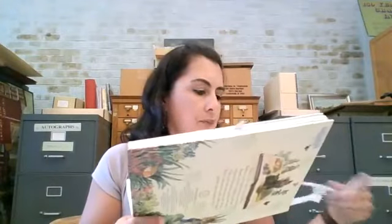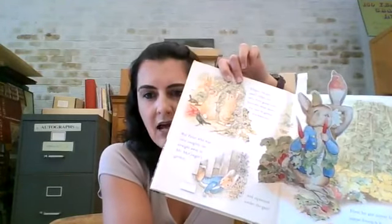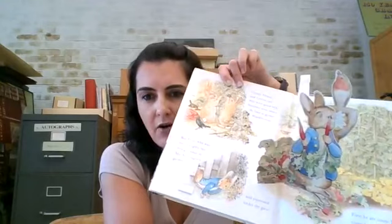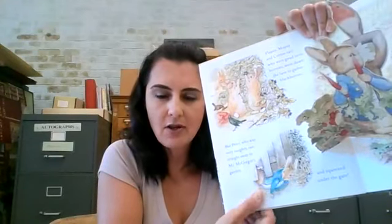And this is another book that has various mechanics in it. So in addition to pop-up, there are pull-up tabs and other three-dimensional features. So here we have Peter just having the time of his life, having a feast on all the carrots he could find in the garden. And then you can see you've got these pull-out tabs, and he's crawling under the fence.